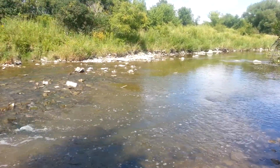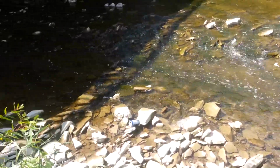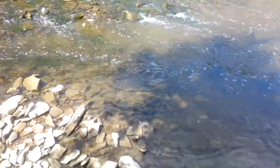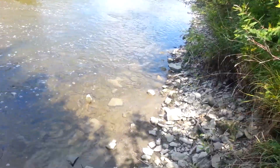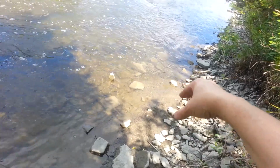Right now I don't see a huge amount of rainbow sheen at all along the edge. It looks pretty clear right now, but then the water is very low. So you can see there's a lot of dirt and sediment in the rocks and stuff.